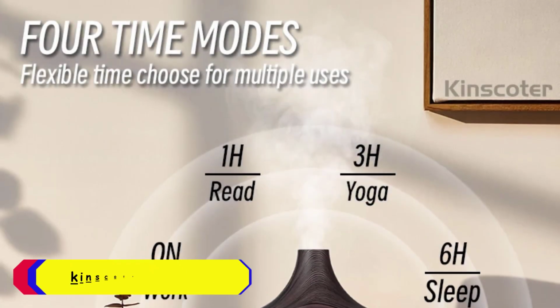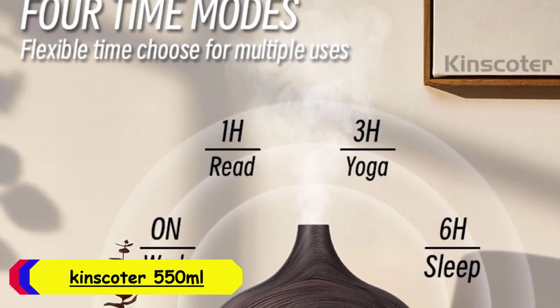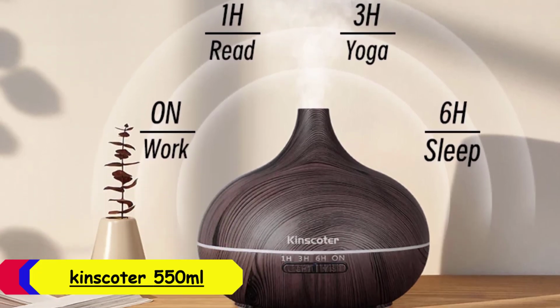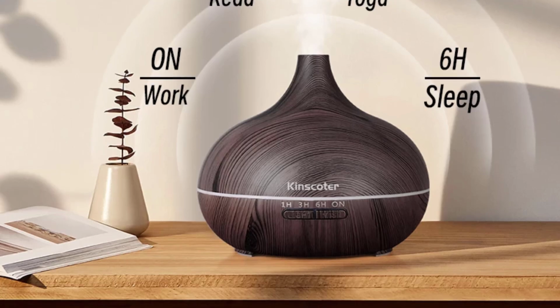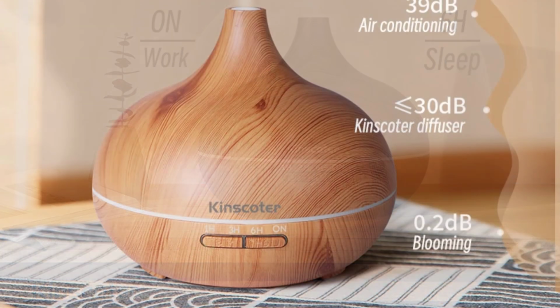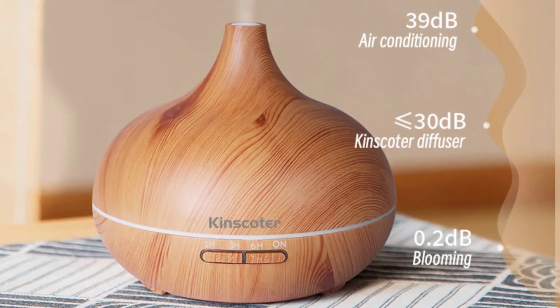Number 2. KINSCOTER 550 ml Essential Oils Diffuser. The KINSCOTER 550 ml Essential Oils Diffuser is a versatile and elegant option for those who want to improve their home's ambience, while also benefiting from aromatherapy. Here's a breakdown of its features and performance.